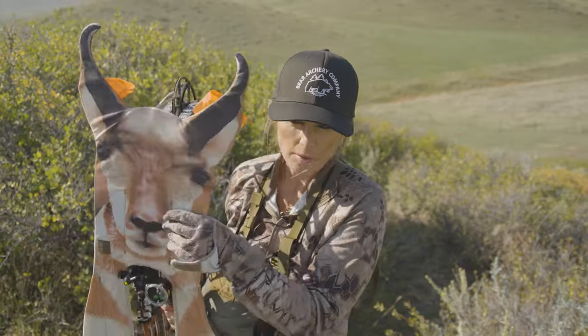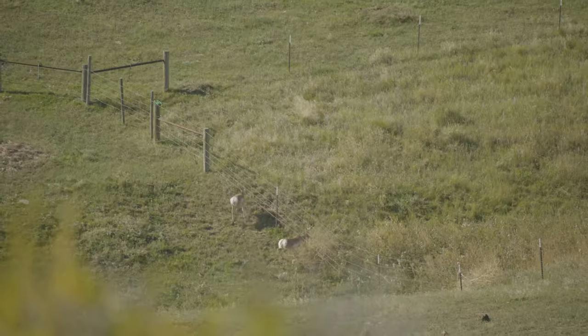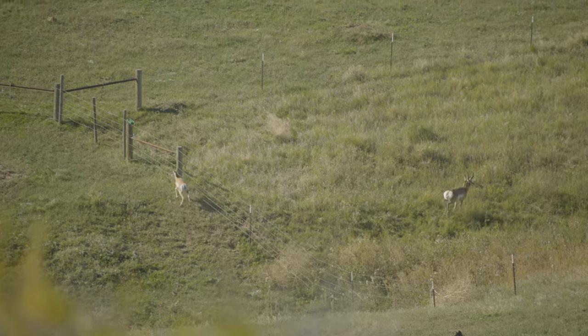We got 100 yards from them, but the wind was right to them and they freaked out and left. So on to the next.